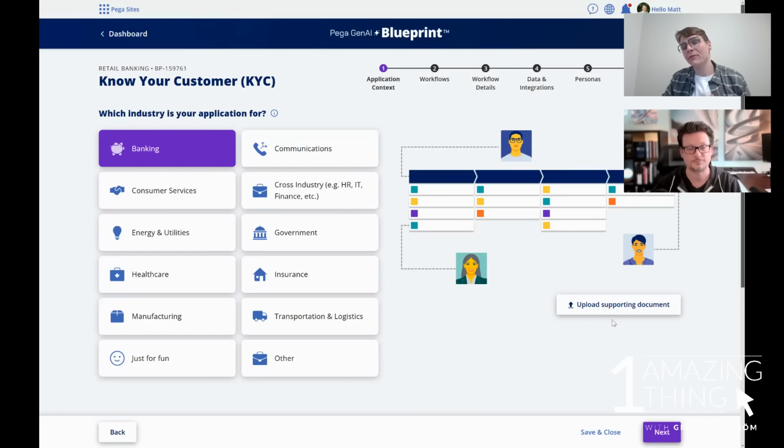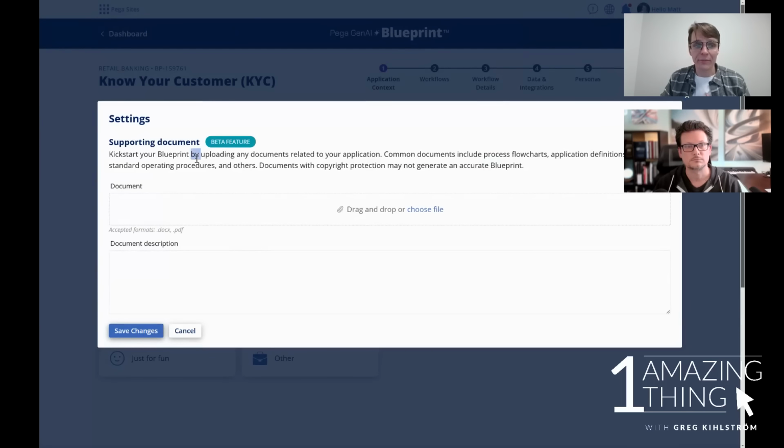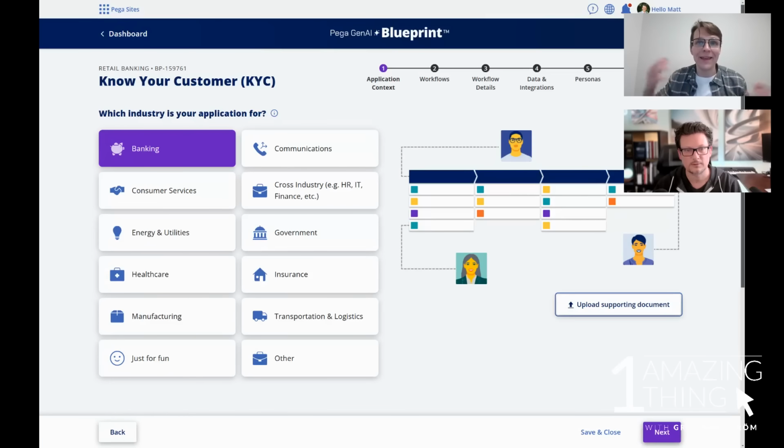So there's a couple different places we've started to inject that. One is I can now start a blueprint using a document. And this could be a standard operating procedure. This could be a user manual from a legacy system. This could be a transcript of a conversation I have describing my needs. This could be anything. And essentially the generative AI will analyze it and use that as the context to generate the workflows and everything that I need in order to create my blueprint.